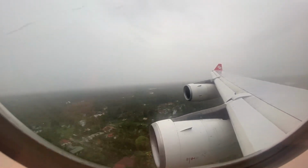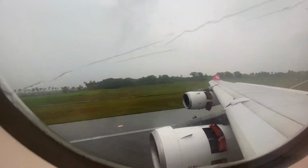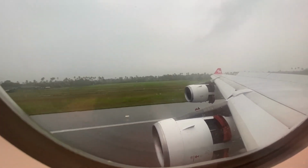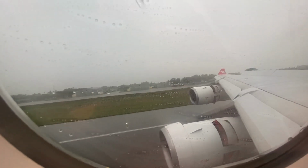And unfortunately, the weather ended up having its consequences for my plans later in the day, but we were able to get through the day perfectly fine, and overall, I really enjoyed this flight.